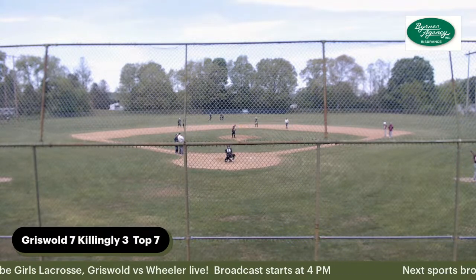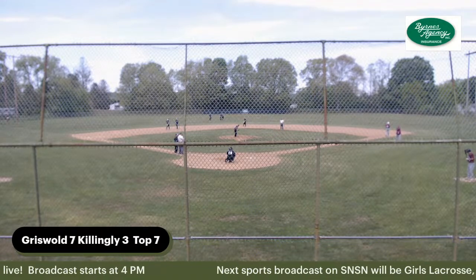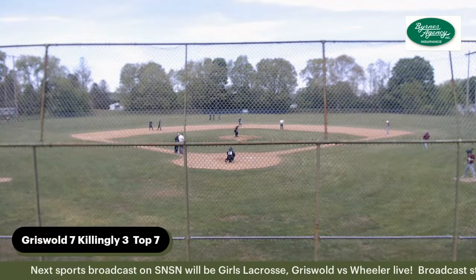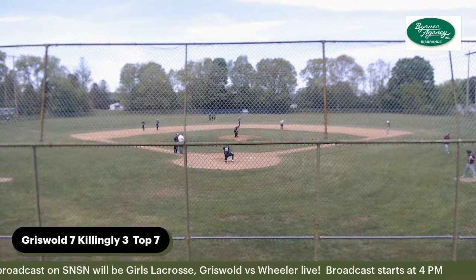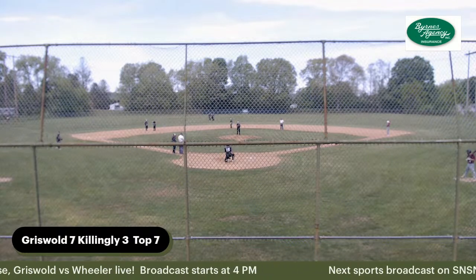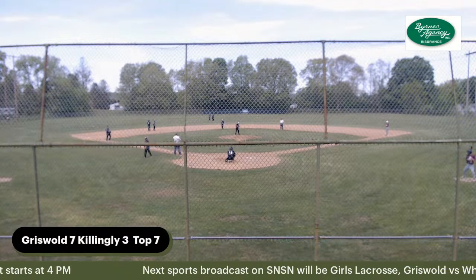Do you agree with this call? No. Okay. No, I don't. You're up by 4. It's not like the tying run is at the plate. That would be different if the tying run was at the plate, maybe. Yeah. But you got 1 out, you got 1 on. Let him try to finish it. Unless he's reached the pitch count mark, which could also be a factor.